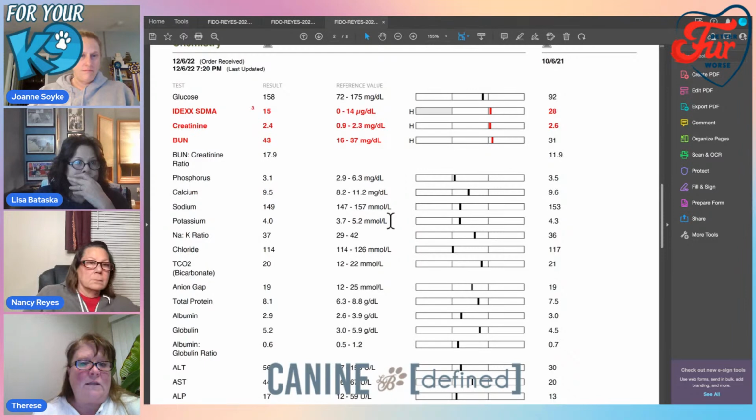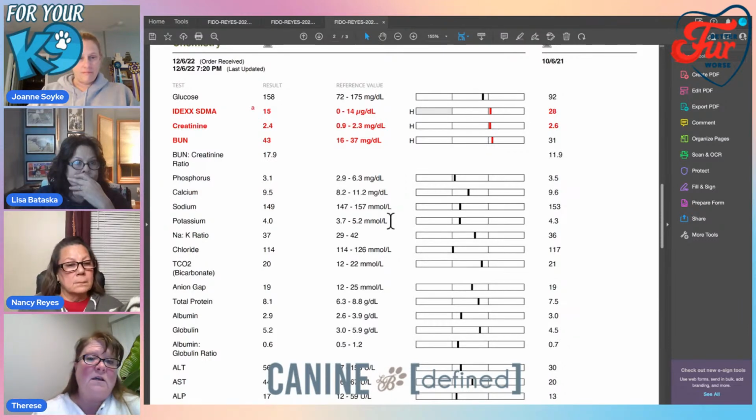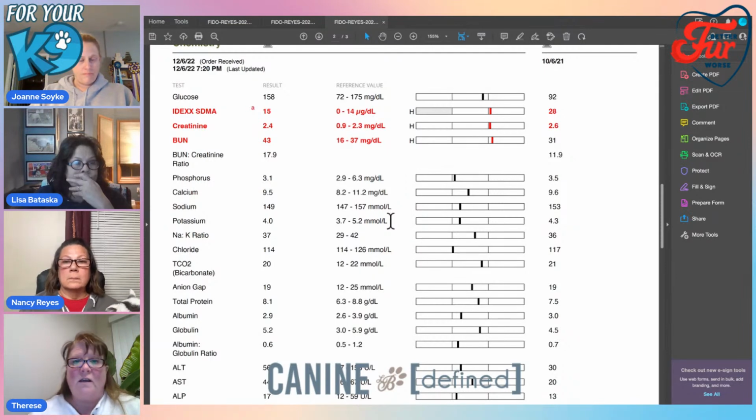Several years ago, they came out with the SDMA, which can start to elevate with as little as 25% kidney function loss. And so in theory, if your SDMA was elevated, but your creatinine and your BUN were fine, then we go, okay, let's look into this, because now is when we want to start changing the diet, putting them on some medications, that kind of thing, because we can't really cure kidney disease unless it's an infection. But we can certainly slow down the progression of it if we catch it early, before that 75% or more limit that we had before. So yeah, it's been a very helpful enzyme or test or whatever you want to call it, has really helped.